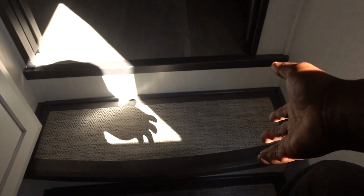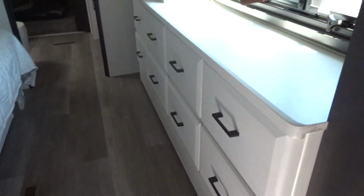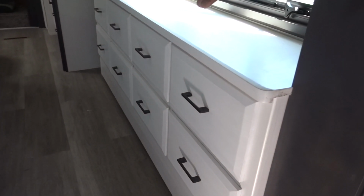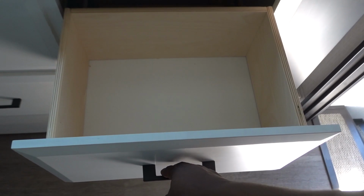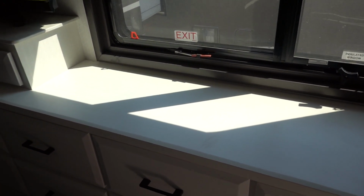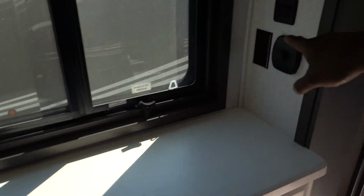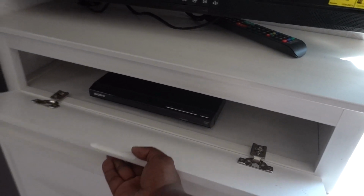And then there are some steps to walk into the master with the light on the side. It's a sensor light too. And check out how many drawers you have. They're really deep too. You could even put a coffee pot in your bedroom if you like to smell coffee in the morning, right? And they do have a power plug right here. And they do provide a 32-inch television with a DVD player right there.